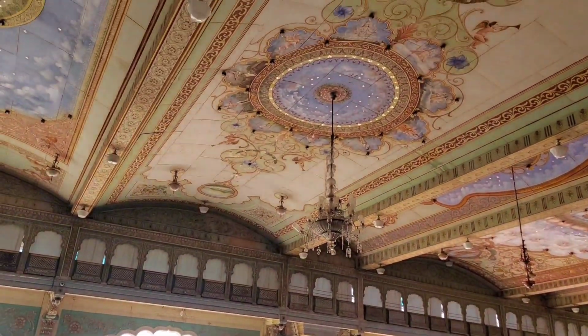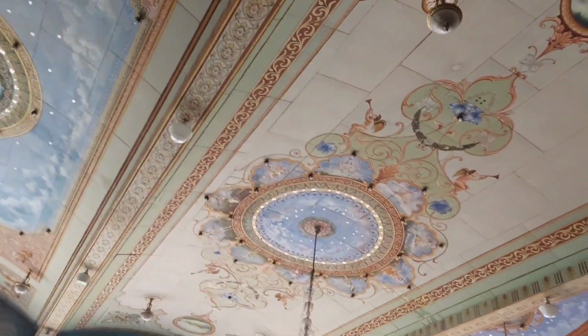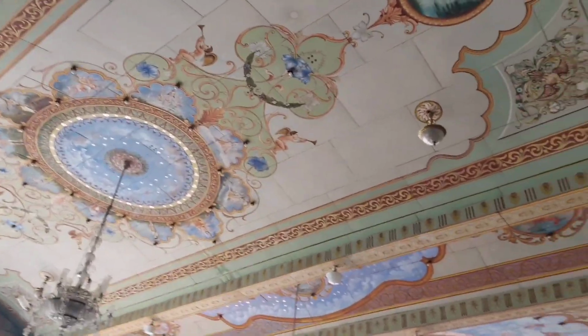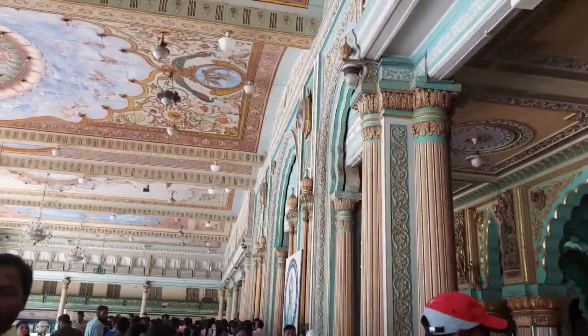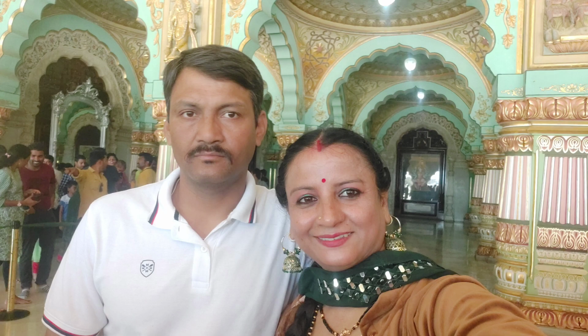In the ceiling, you can see the 10 incarnations of Lord Vishnu. And don't forget to take your beautiful pictures.